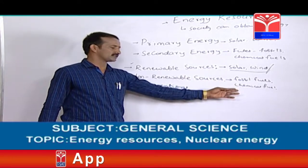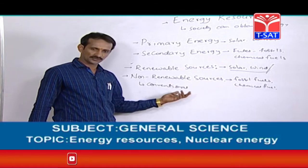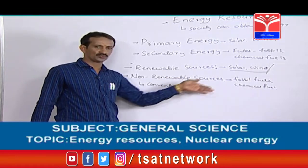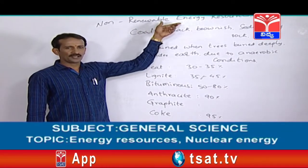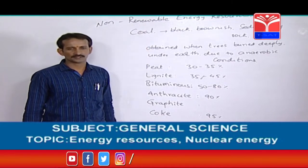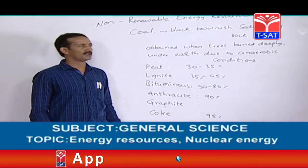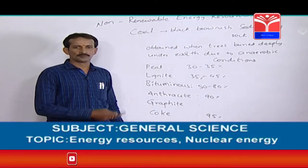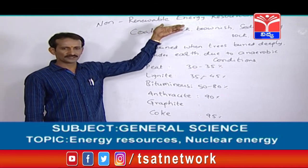Various names for these fossil fuels and chemical fuels are non-renewable energy resources, conventional energy resources, as well as exhaustible energy resources. These are the alternate terminology for fossil fuels and chemical fuels. If we see non-renewable energy resources, fossil fuels and chemical fuels come under them. Various kinds of fossil fuels are coal, petroleum, natural gas and coal bed methane. And the chemical fuels such as uranium and shale gas also come under non-renewable energy resources.